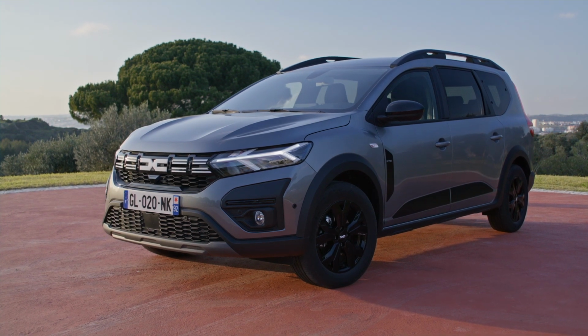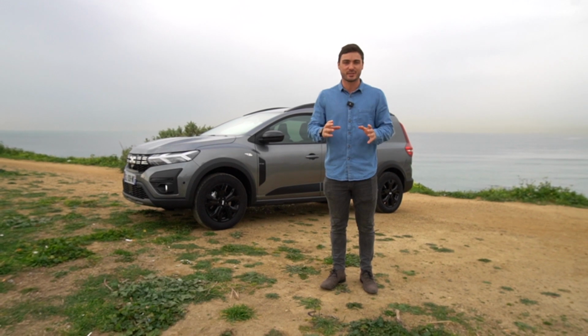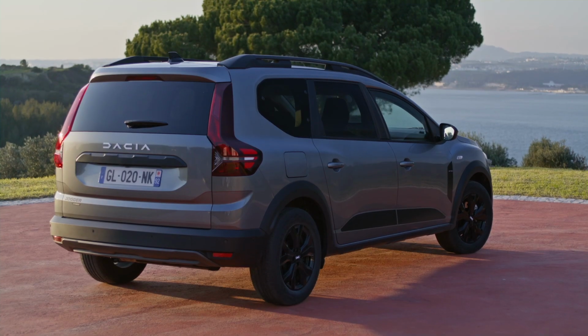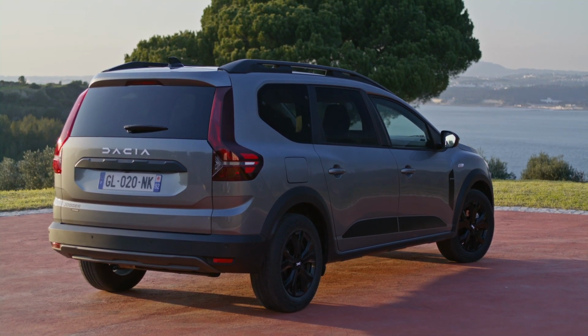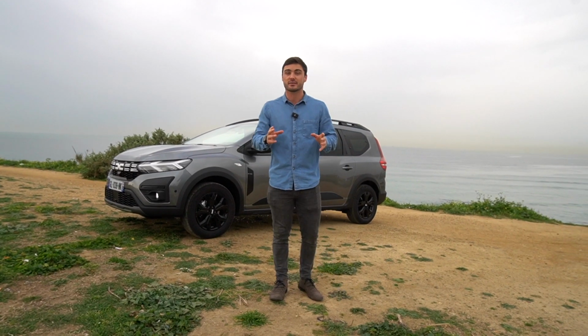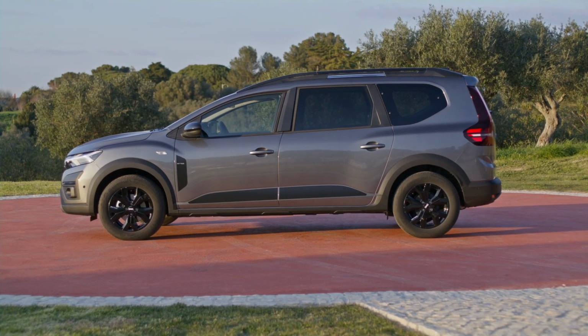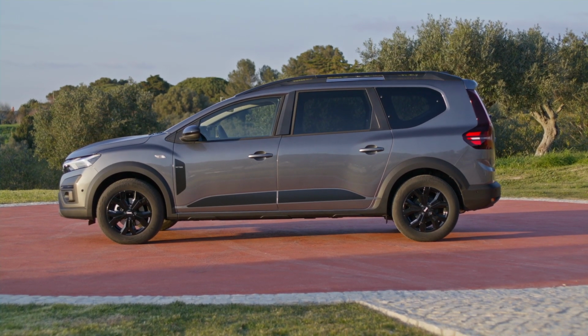Behind me, we have potentially one of the best value cars on the market for sale at the moment. In 2022, it won the AA Car of the Year, and that's because it's a really good package, and it's one of the few cars that has 7 seats and is under 40,000 euros. In fact, prices start at about 25,000 euros.